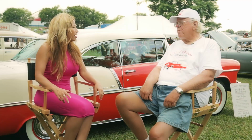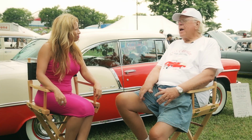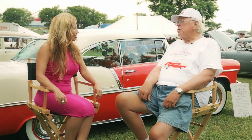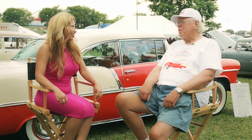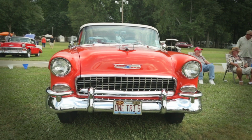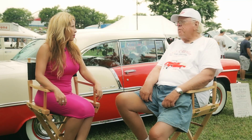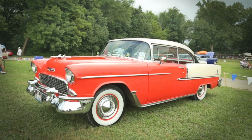So you drove this car down to the Tri-Five show here. Yes. How did it drive? It really drove wonderful. It took us about 4 or 5 hours, because I'm very conservative with it. I don't go the speed limit with it. But it has its original Powerglide. It has the right motor, but not a matching numbers one, but it's the correct 265. And everything works. It's just a wonderful, wonderful car.